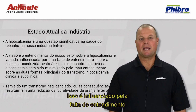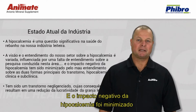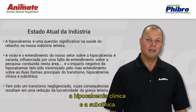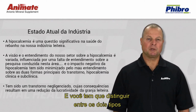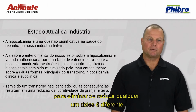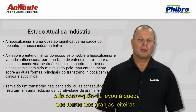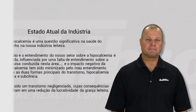And that's influenced by the lack of understanding of research that's been conducted in the area, and the negative impact that hypocalcemia has been minimized by the misunderstanding between the two major forms, which is clinical and subclinical hypocalcemia. You first need to distinguish between both of those, because the approach to feeding and management to eliminate or reduce either one is different. It has been an overlooked disorder, and the consequences of which have led to reduced dairy farm profitability.